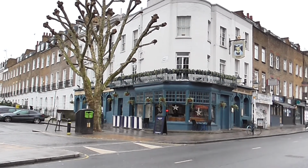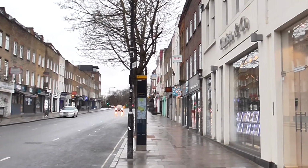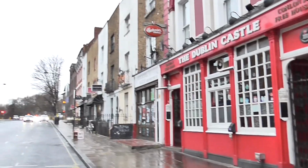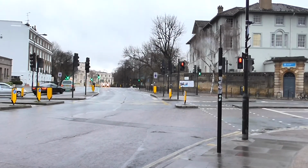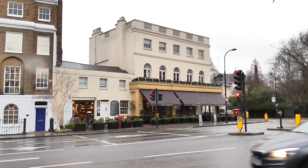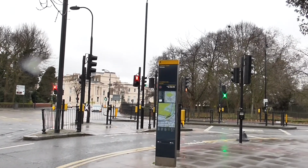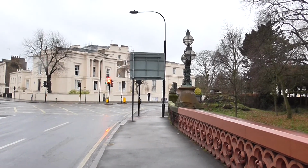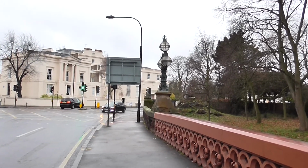Now the pub in front is the Spread Eagle, which used to be my local quite a few years ago. But anyway, we continue on past the Dublin Castle, heading towards Regent's Park. Just continue across the light and straight ahead. Gordon Ramsay's York and Albany Boutique Hotel, Bed and Breakfast. But anyway, we just continue across the light towards Regent's Park. Now this bridge here used to span the old Cumberland Canal, which was filled in during the Second World War, but we just carry on round.